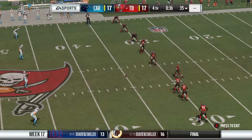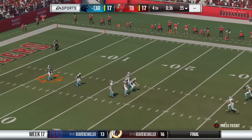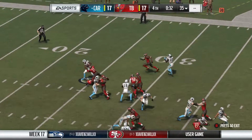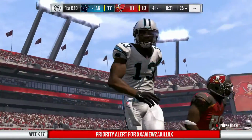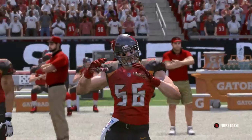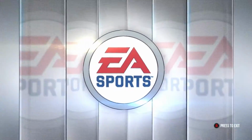Set to go now with the kickoff. These two teams all even again as we continue in this wild 4th quarter. This one taken from the 7. And he'll get it up to about the 26-yard line, just across the 25. Our eyes shift to the defense of the Buccaneers now.